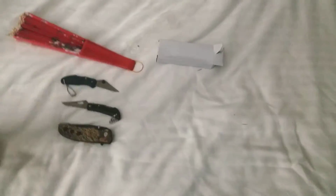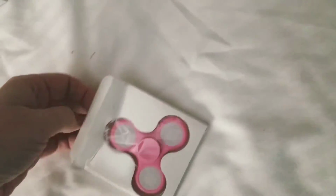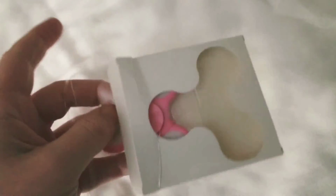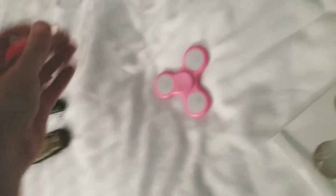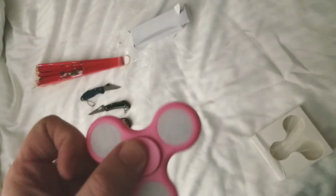Oh, Heather's gonna be happy. Fidget spinner. Oh, it's a pink fidget spinner. No, it's like Pepto-Bismol pink. No. I don't think so. Not good at doing this with one hand.